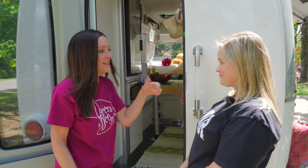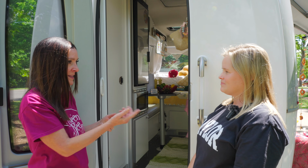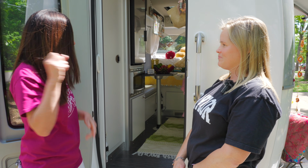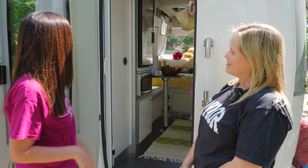All right, we're heading inside the Nest, and this is what Dana was talking about. It's kind of unique that this has a rear entry, and that was one of the things you liked. I did, a lot. Okay, so it's only one person going in at a time, so we're going to send you in and start giving us the tour in here.